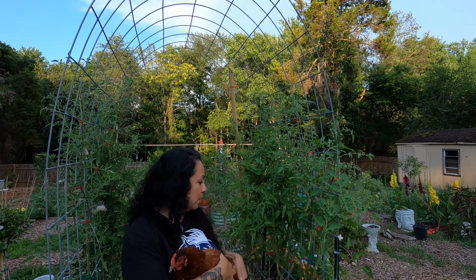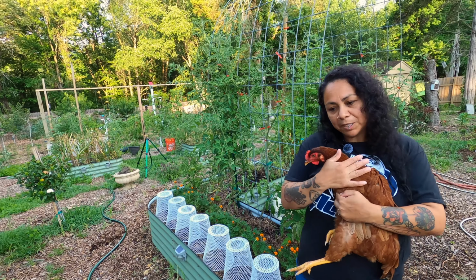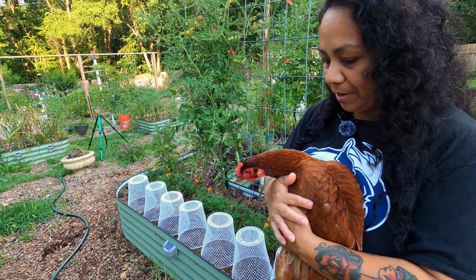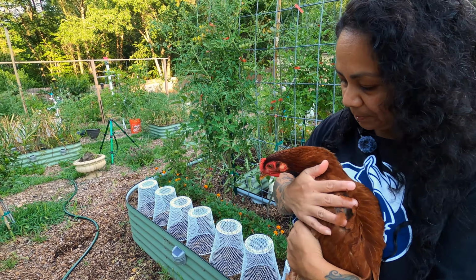Over here we have a lot of marigolds, and we just planted some melons in this side and cucumbers. So we cover here because this pest over here keeps on going on our beds and it's digging out the seeds.